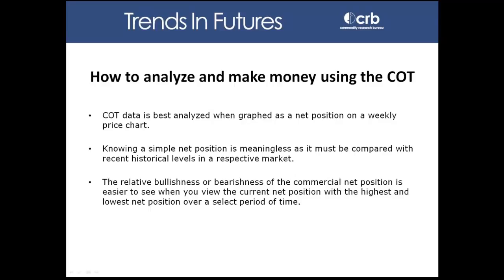The COT data is best analyzed when graphed as a net position in a weekly price chart. Knowing a simple net position is meaningless, as it must be compared with recent historical levels in a respective market. The relative bullishness or bearishness of the commercial net position, and we're talking about the old legacy report, is easier to see when you view the current net position with the highest and lowest net position over a select period of time.